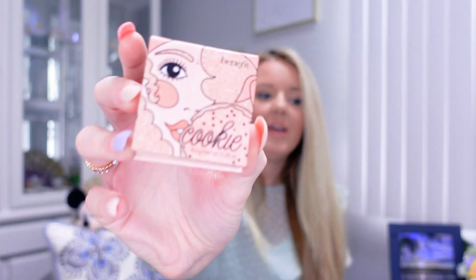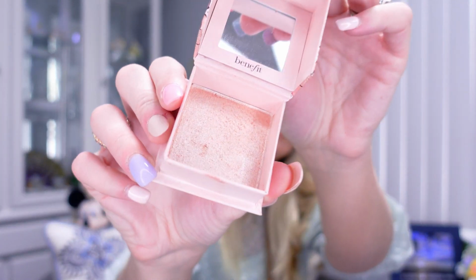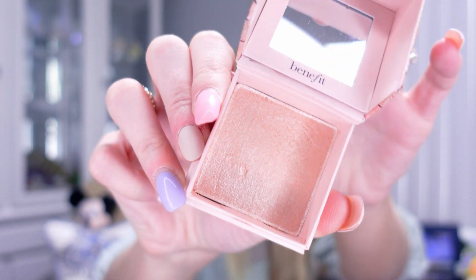My next favorite is actually this Benefit Cookie Highlighter. That's what the outside looks like. I have obviously used it, so this is what the inside looks like. And I've been using this for highlighter, a lid shadow, pretty much everything. Inner eye highlight. My friend got me this for Christmas and I just love it so much.